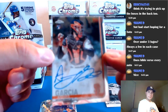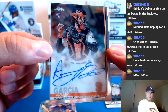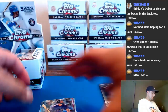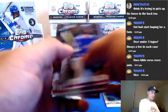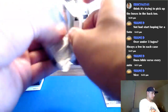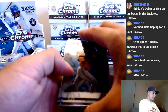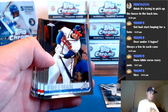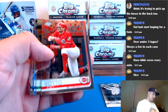Boom. Come on, focus for me. There we go. Garcia. Nice signature, too. Really clean. David Dahl, Mike Trout, De Los Santos, and Marte. Oh, I'm making an autograph here. Here we go. Avila, Friedman, Devers, Joey Votto. That actually looks like his short print.